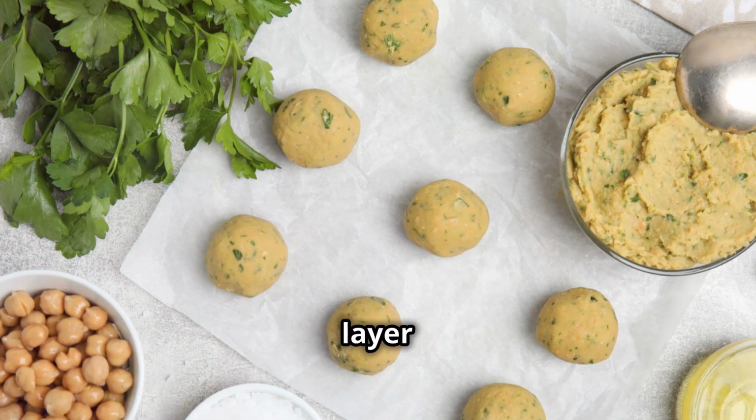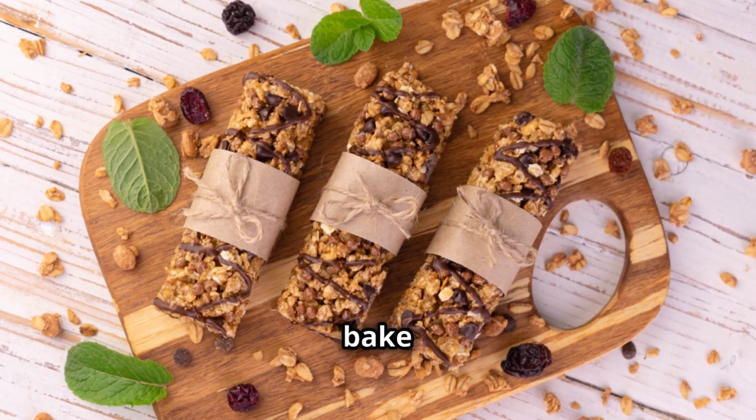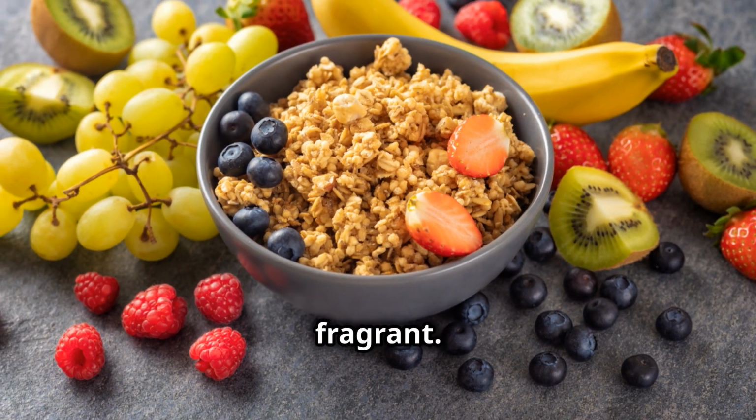Spread the mixture in an even layer on the prepared baking sheet. Don't overcrowd the pan or the granola won't bake evenly. Bake for 20 to 25 minutes, stirring every 10 minutes until golden brown and fragrant.